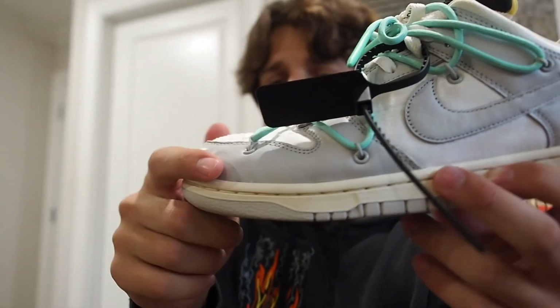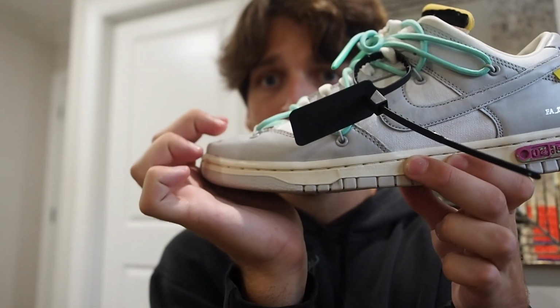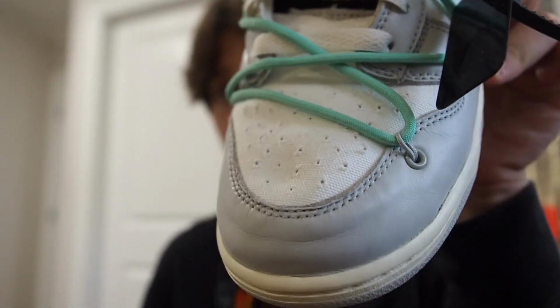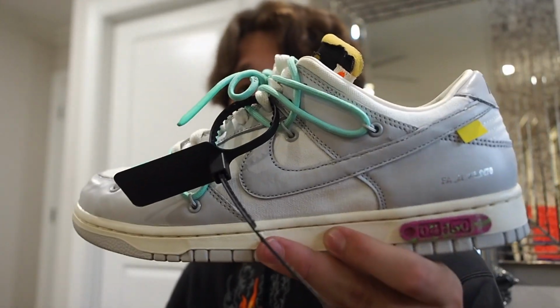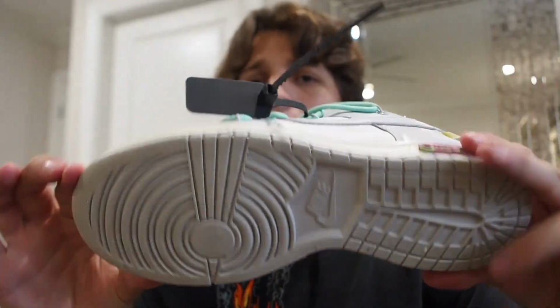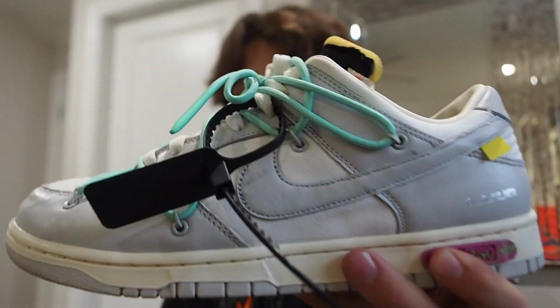Now, in terms of materials, these are really soft. That is one interesting thing about these. The leather really does give when you touch it. But this white canvas does look like something that will get pretty banged up over time, because the dirt will go underneath the actual canvas and not be all that easy to clean. So that is one downside. The bottom, the outsole, is just an all gray outsole, which is pretty cool as well. And yeah, there isn't too much to say about the actual shoe.